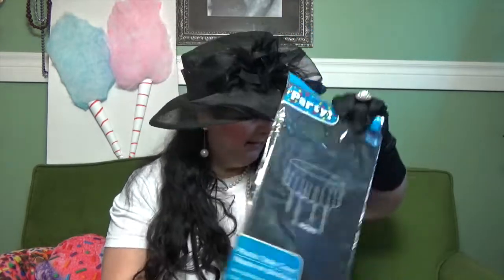I picked up this little Jot vinyl binder, and it's just a little size, in yellow, and it opens up like that. I needed that, so I picked that up. This is a party plastic table cover. I got this for something, so I just needed to get that.